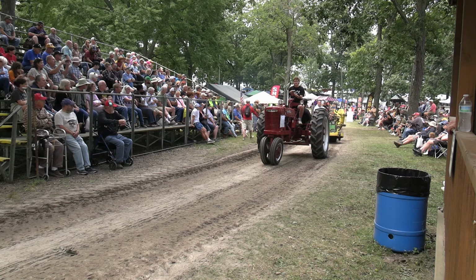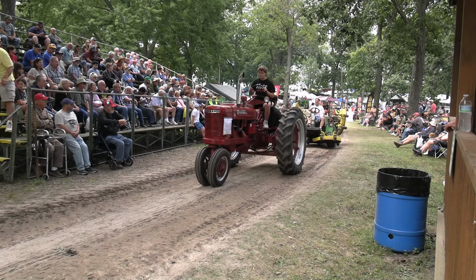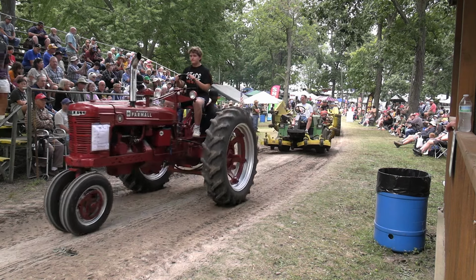Here we have a 1941 Farmall H. This is Jared Griffin out of St. Charles. Farmall H is a very popular model. They made these from 1939 to 1953.